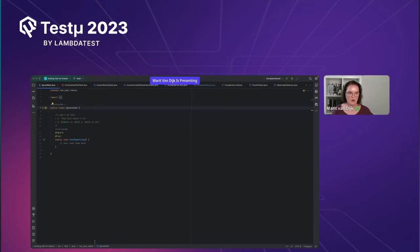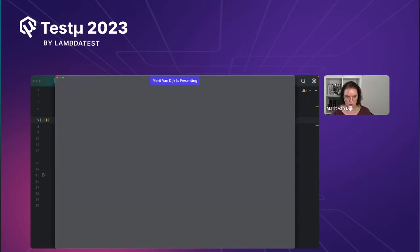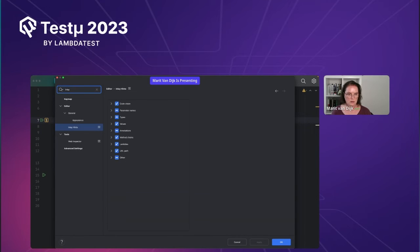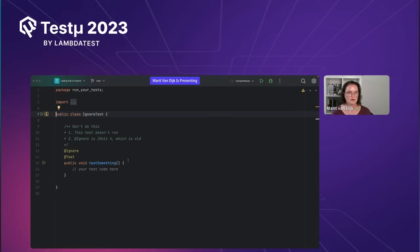So to show you some of the tests that I've seen in the wild, let me go to presentation mode so you can actually read my screen and the code here. And also, I wrote this code. Wait, let me turn off the code author so we can focus on the code.